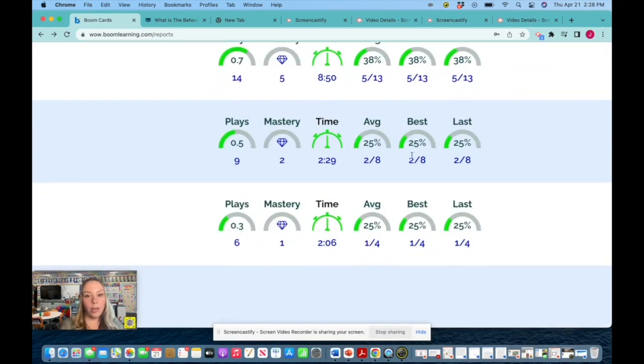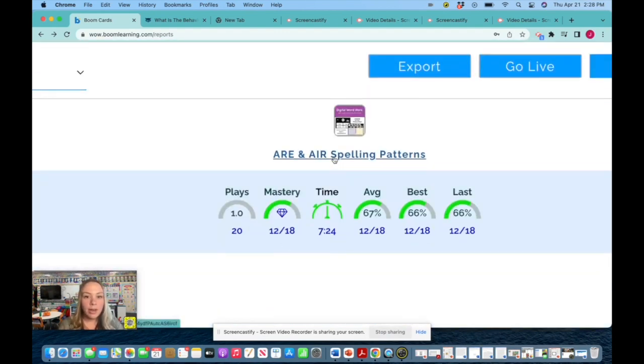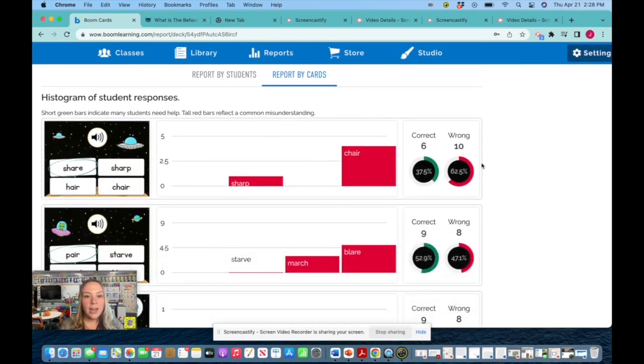Well, I want to know what card was toughest for them. So what I'm going to do is I'm going to click right here, and then I'm going to go to report by cards, and look, here we go. 10 students got this one wrong. It said share, and 10 students clicked chair, and 1 student clicked sharp. So that gives me a lot of insight into, okay, we need to look more at sh and not ch. Okay, and look at those digraphs again.